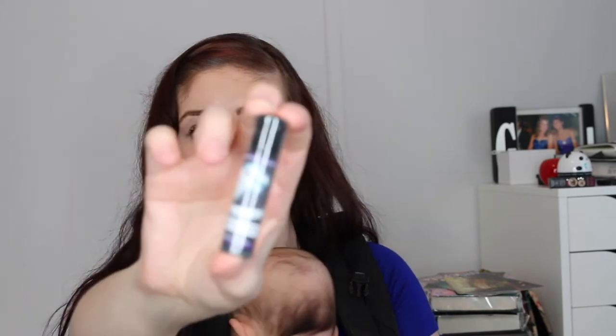All right, what is this? I saw something squiggling around. Woohoo! Lip chap! Winter is here. And it's blackberry mint, and it's by Geek Fire Labs. So it has a little dire wolf on it, so that's wicked.